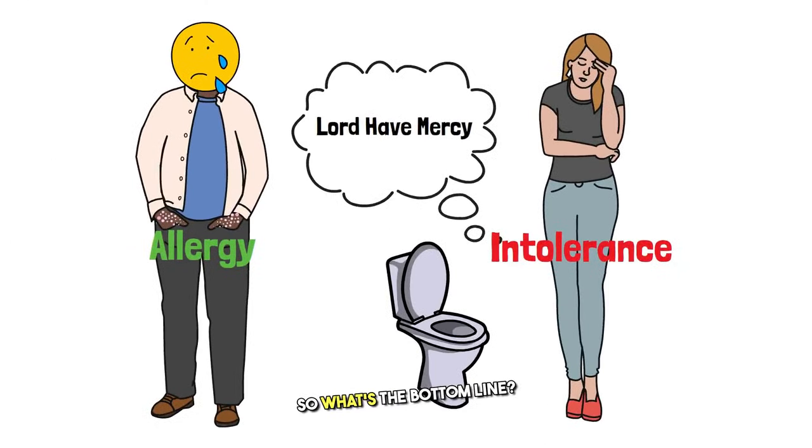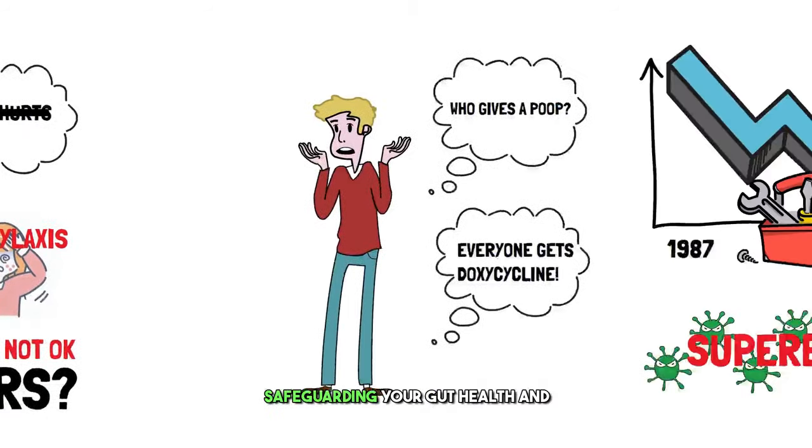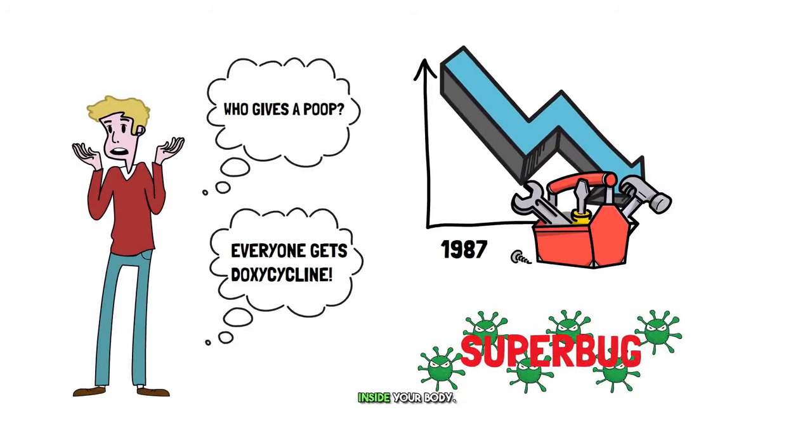So what's the bottom line? Knowing the difference between allergies and intolerances, and don't be afraid to ask questions. Remember, not all reactions are created equal, and sometimes a little knowledge can go a long way in safeguarding your gut health and the good bacteria inside your body.